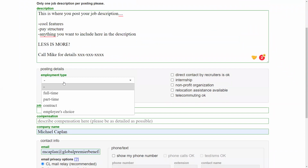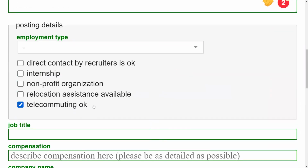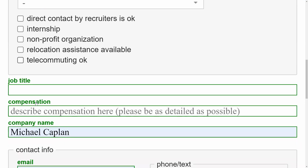Coming down here for employment type, that's up to you. I always say full-time because I don't want people doing this part-time, but of course, it's their prerogative. And then you can choose whatever here. Telecommuting, okay. That's an option I choose often. I'm going to zoom in here. Telecommuting. Agents can sell remotely. We all know that. But that's just a feature that I check. It might attract more people if it was checked versus not checked.